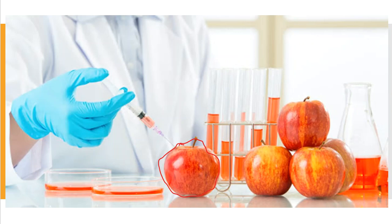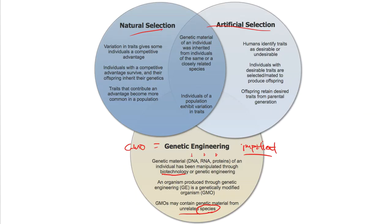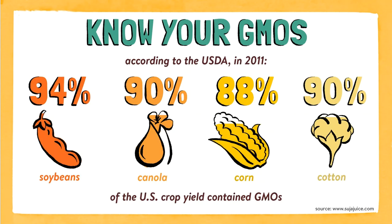Well, the truth of the matter is, genetic modification's been around. It's been around in a couple of different forms: natural selection, artificial selection, and now actually genetic engineering that is done in a laboratory without a syringe. And over time, GMO products have become so common that if you eat any one of these items, you probably are eating genetically modified crops. Over 94% of soybean product has been genetically modified. 90% of canola has been genetically modified.